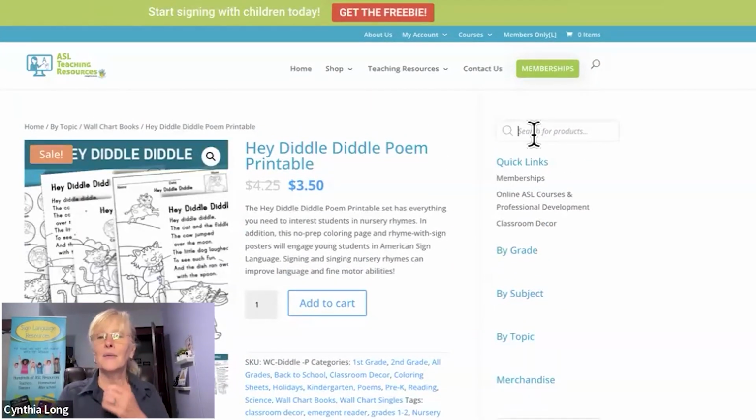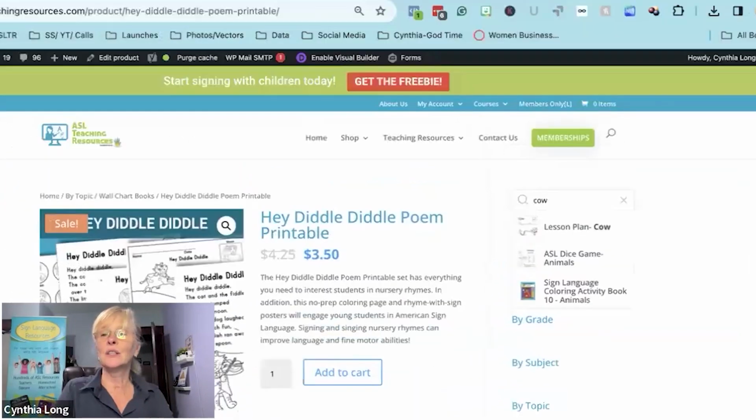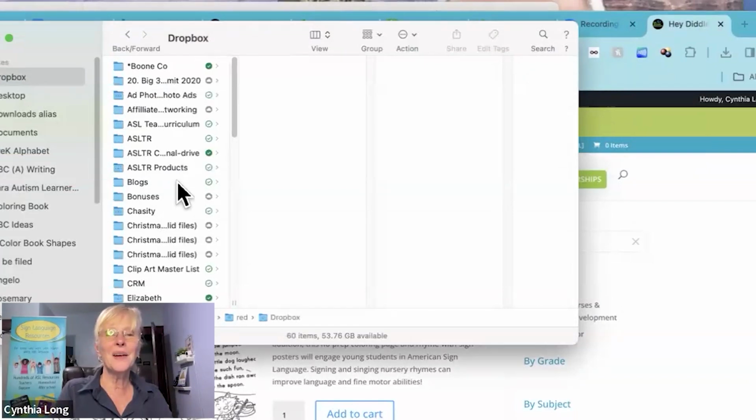Another one, let me see, I'm just typing in cow jumped. I'm looking at this one. I can actually take you on the back end and show you what this actually looks like. Would that be helpful to you? Then you can see the whole thing. Sure.